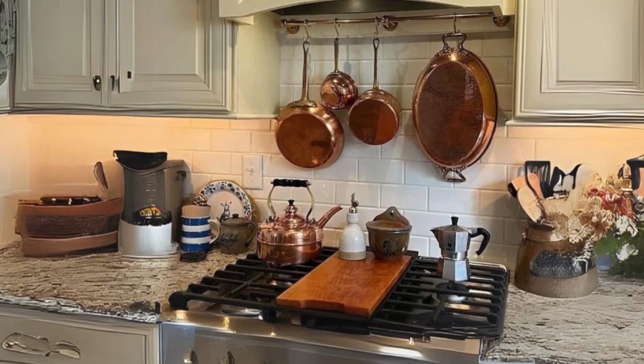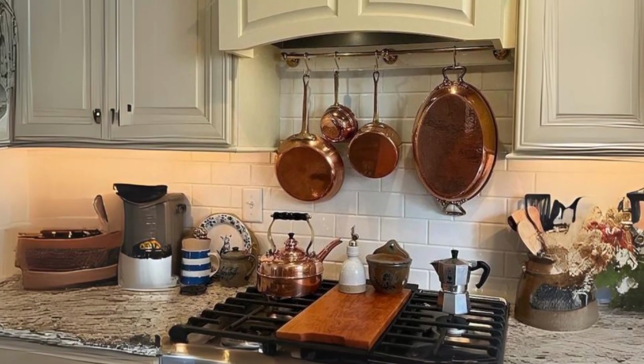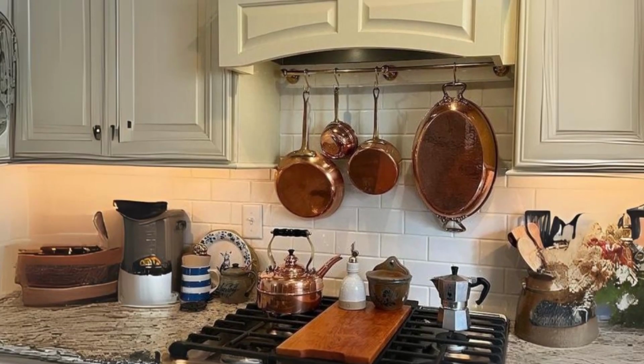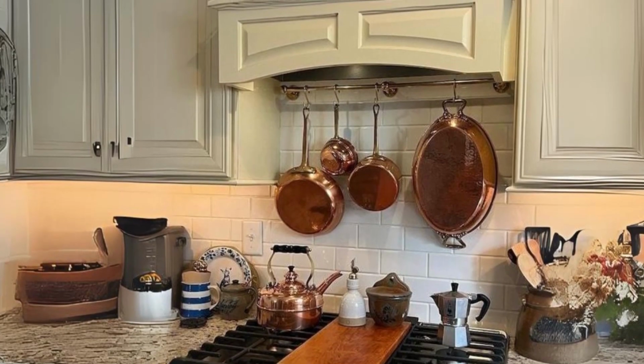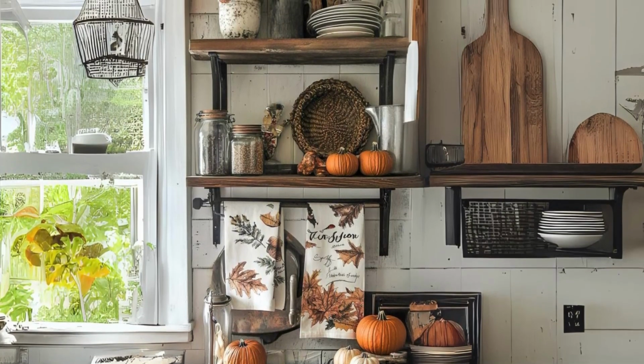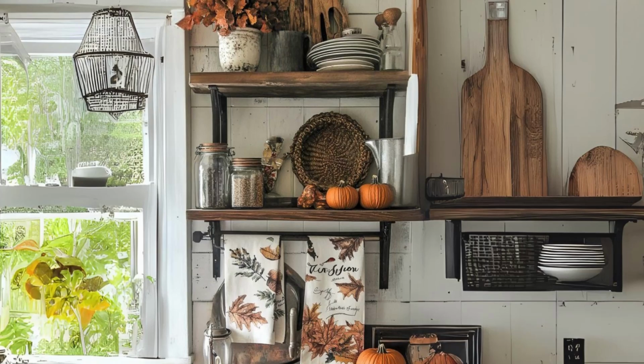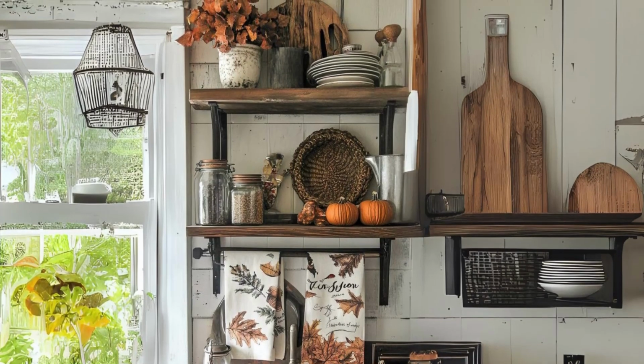Vintage copper cookware. Decorate your kitchen with vintage copper pots and pans. Their warm, rustic glow perfectly complements the autumnal colors. Rustic wooden shelves. Display classic fall elements like small pumpkins, old cookbooks, and vintage dishes on open rustic wooden shelves.